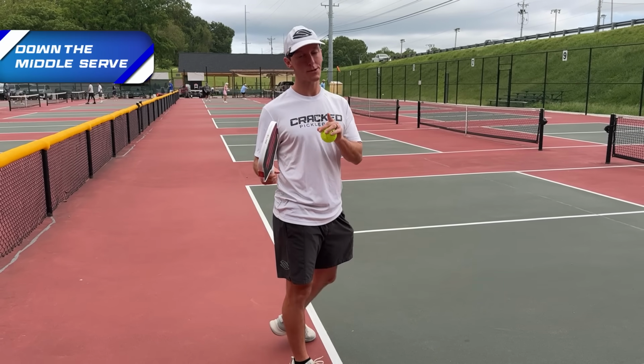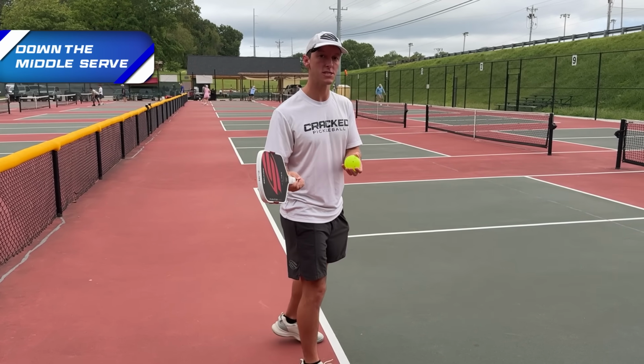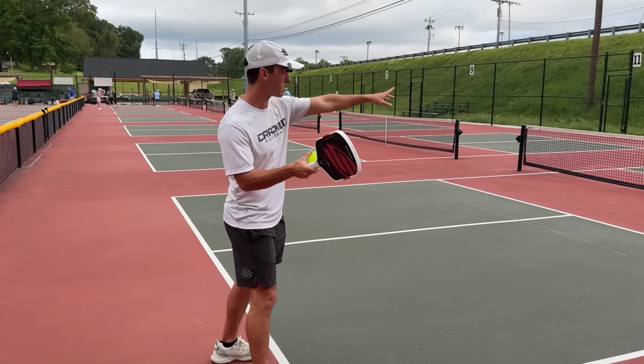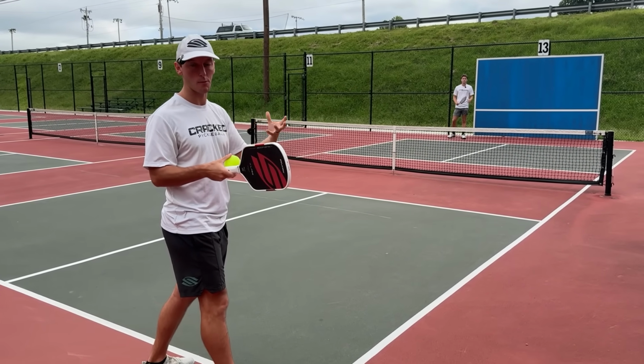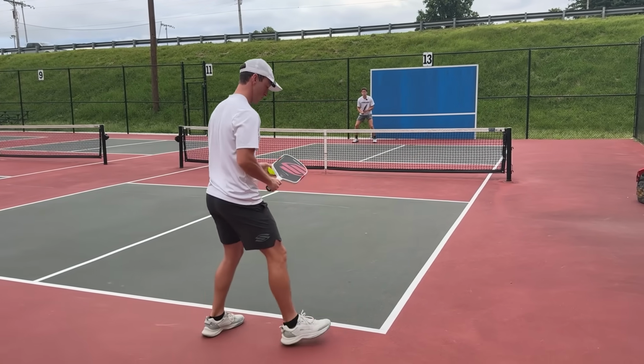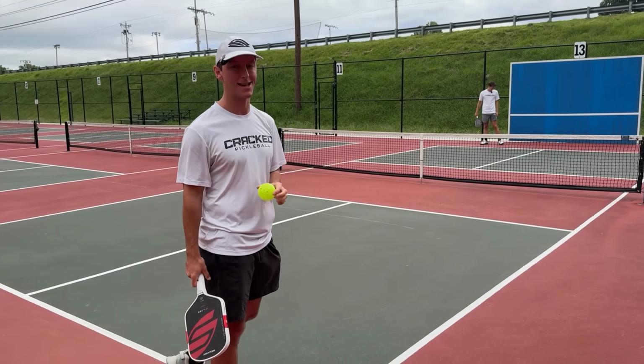I like to hit this serve a little bit different than the other one. On the short corner, I'm going for placement. On this one, I'm going more for power. My hope is that since my opponent has shaded over, their backhand is now a lot more vulnerable. So I don't have to hit the dead middle. I just have to get it kind of close to make sure this ball goes to their backhand. That's the aim for this shot.